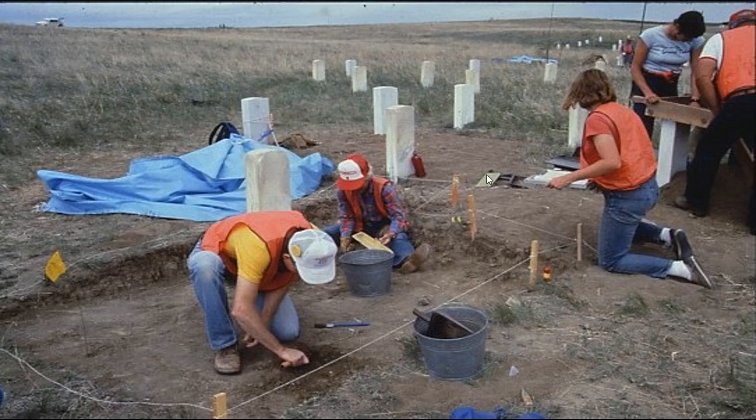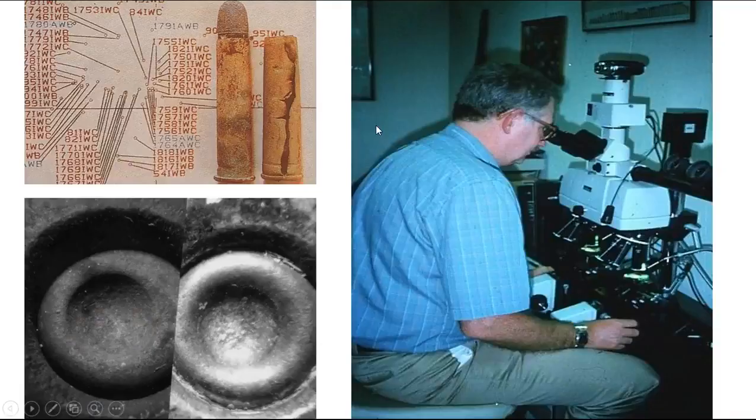And they conducted that survey from 1983 to 1985. So a lot of what they found were actually shell casings. So what they did with the shell casings is they actually mapped them out as they dug them up. That's what you see in the upper left-hand corner, where these things were found on the battlefield itself.